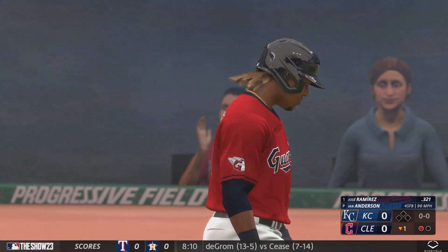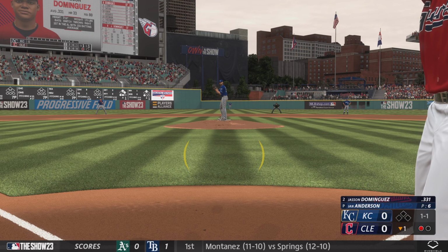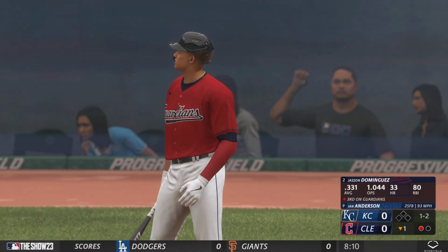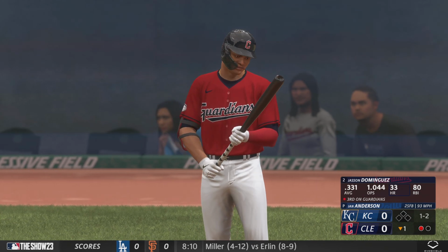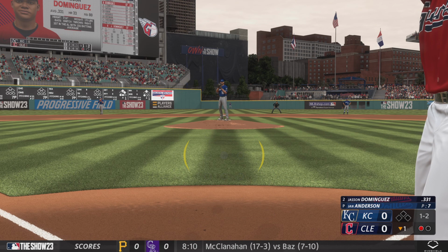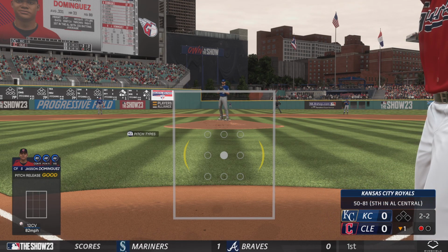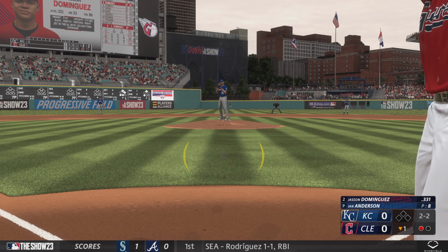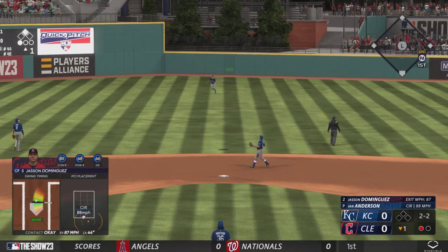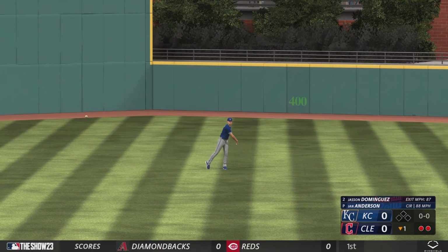Swing and a miss, struck him out. The high heat, too much on that one. And up next for Cleveland, Jason Dominguez. Collected 3 hits in the loss yesterday. Swing and a miss, and a count 1-2. One down, bases empty. And that's downstairs and outside. In the air, center field. And puts the squeeze on it. That's out number 2.